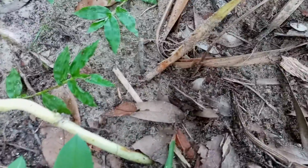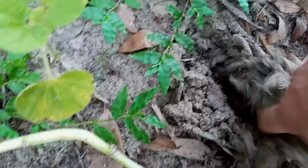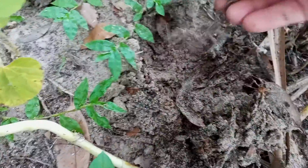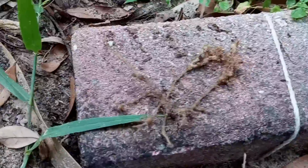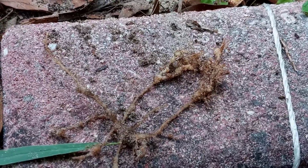Well, you can't really tell. Can't really tell there, so let me dig down in here and get to the root. Oh, wow. Okay, folks. This is so disappointing. I can't tell you how disappointing this is. Definitely root knot nematodes down there.